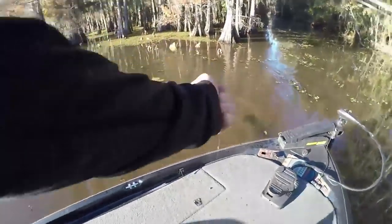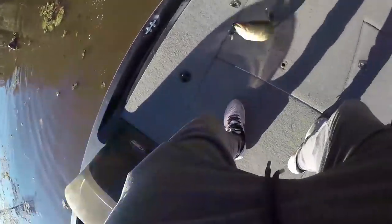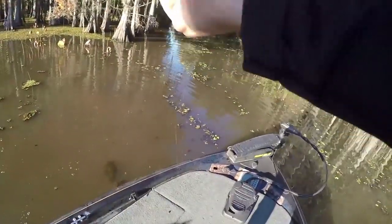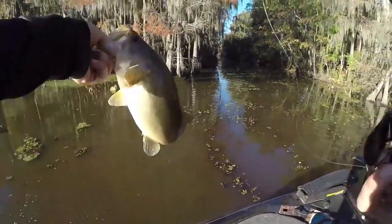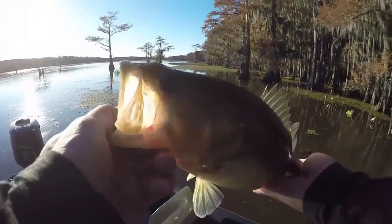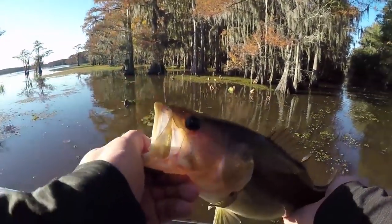That's one. Hey! Unbelievable. We caught a bass. We caught a bass. There are bass in Caddo Lake. Look at that. That is beautiful. Unbelievable. Oh, wow. We accomplished our goal, guys. This fish is so cold. This water has to be like 55, 56.